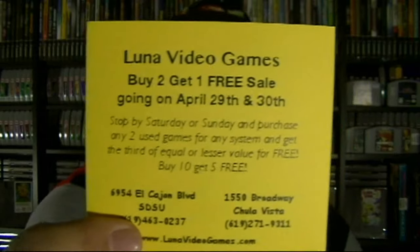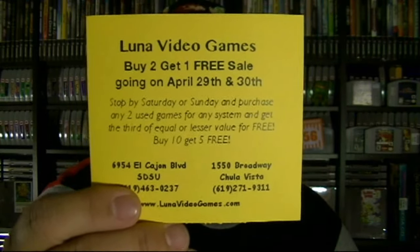I ended up going right around the corner to the local Luna's over on Broadway. Luna's is having a special at the end of the month. April 29th and 30th, they're having their buy two, get one free at both stores. There was at least one game that's been in there for the last couple weeks that I've been keeping my eye on, and I actually ended up pulling the trigger today, and that is Street Fighter, the movie, for the PlayStation 1.